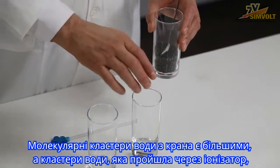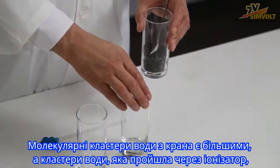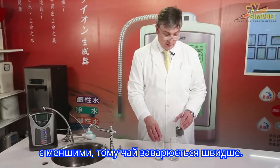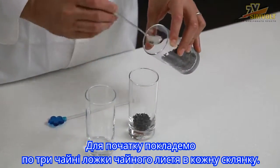You'll find that water from the faucet, the molecular cluster is much larger. Water through an ionizer, the molecular cluster is much smaller and the tea is able to expand much quicker. We'll first start with 3 teaspoons of tea in each glass.